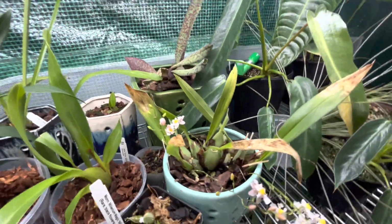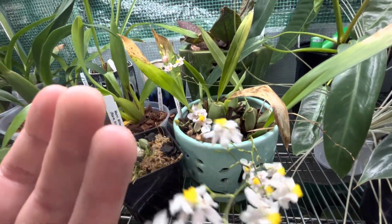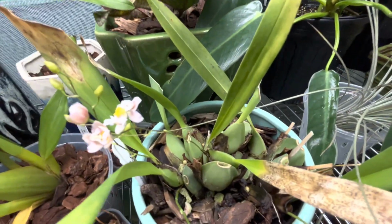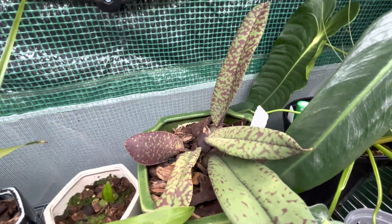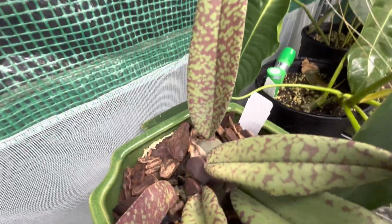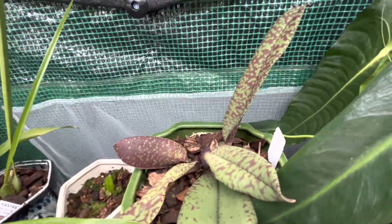Okay, so this one is an Oncidium Twinkle, and I've had this one for 2 years now, and it's due for a repot. You can see there's no new growth. The roots are probably all rotten. Here is my Psychopsis Mendenhall Hildos. This leaf right here is its latest one. The bulbs are super awesome. I can't wait for it to flower.